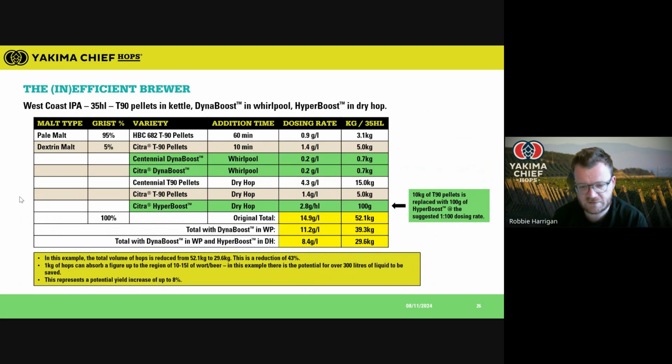And that 52 kilogram initial hop charge is almost halved down to 29 kilograms. In this example, if you expect a kilogram of hops to absorb somewhere between 10 to 15 litres of wort or beer, there's potential for over 300 litres of liquid to be saved. So in this particular example, as we saw in the US, there's up to an 8% increase in yield, which is huge.